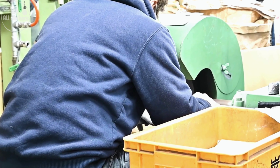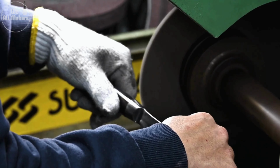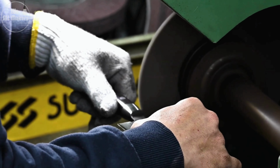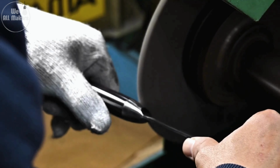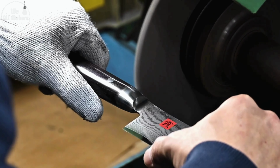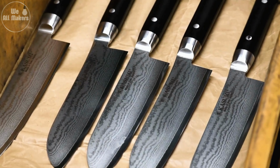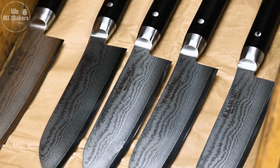Clamp polishing. This process smooths the transition between the handle and the blade, creating a professional, seamless appearance. This step smooths out the transition between the handle and the blade, making the knife look like it's been seamlessly crafted from one piece. It's the final touch that ensures everything looks sleek and professional.